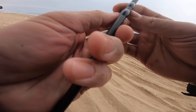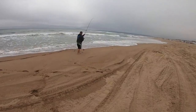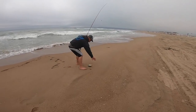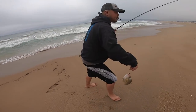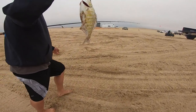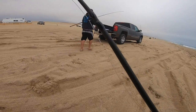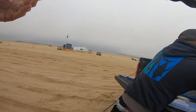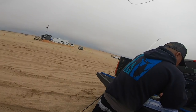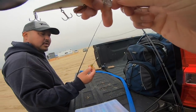Oh shoot, looks like Bobby's already got one. No, I need to get in the water. Let's go see what he's got. Oh, that's a slab. Oh my gosh, bro. Hold that sucker up. Wow. Bobby, you're not messing around, huh? What was that, second cast? Second cast. Well, it's good to know. Very nice. Awesome. That didn't take very long.